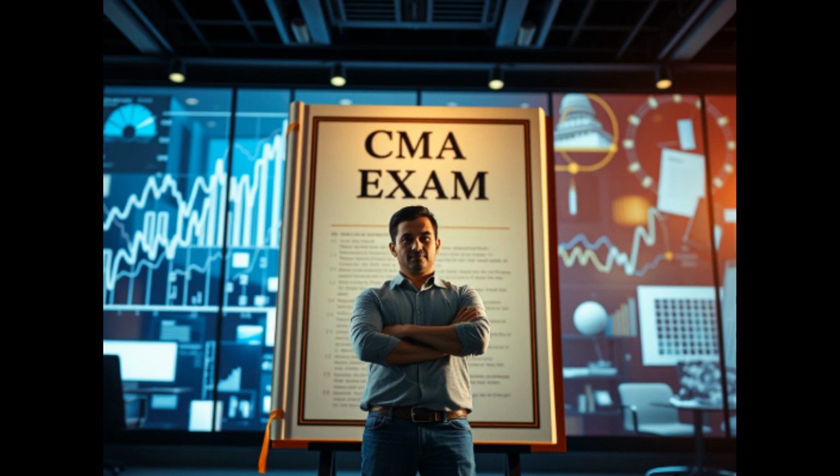Effective study strategies. Creating a structured plan. Successful CMA candidates emphasize the importance of developing a comprehensive study plan that accounts for both personal and professional commitments. Begin by conducting a realistic assessment of your available study time and create a schedule that includes regular review sessions, practice exams, and buffer periods for unexpected events.